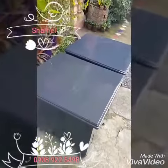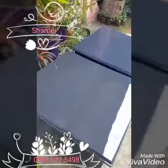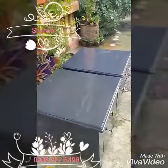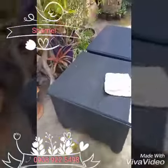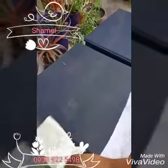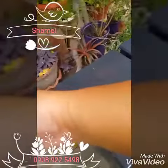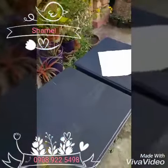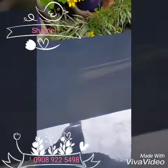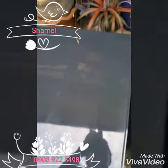Meron siyang mirror finish. Parang textile. Very smooth. Paano nang trapo mo ko yun? Atema natin. Wala na siya kasi. And glide lang yung trap. So, yan po. Yan. You can even see me taking this video.